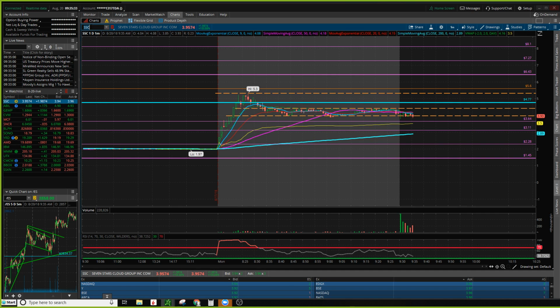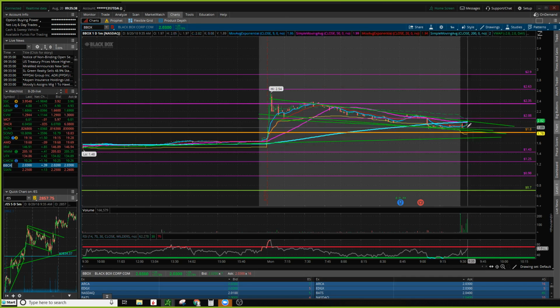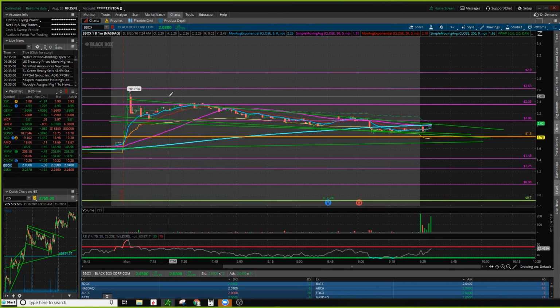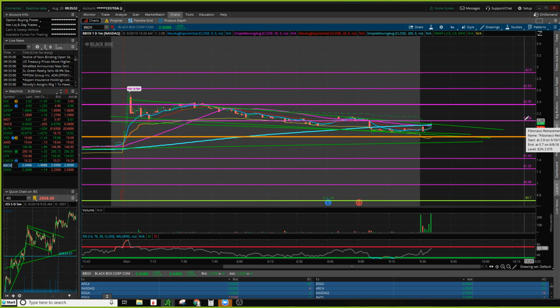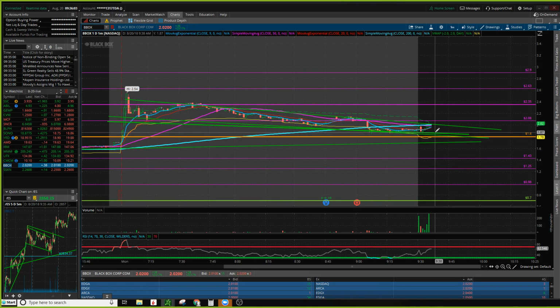All right, and let's take a look at black box. Black box, this might actually run, guys, here. So I like this setup because it's a falling wedge, and it's testing the top of the wedge where VWAP is, and you have this 2.08 fib, which is about 62% that I have set up. And if we start getting closes above, I would expect 2.35 pretty easily. So right now I like black box the most.